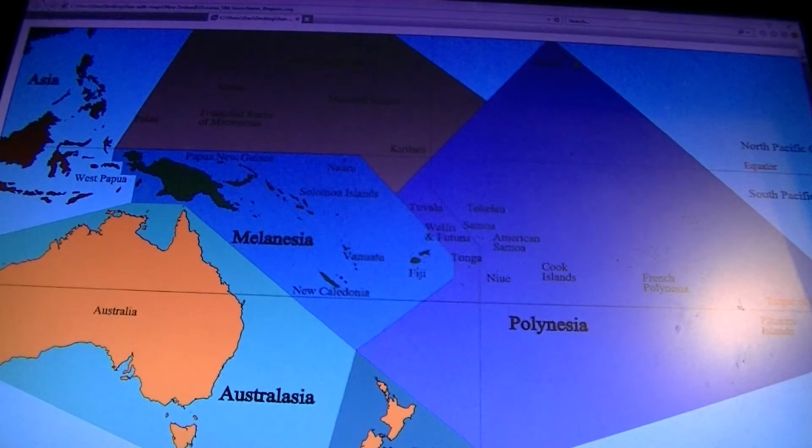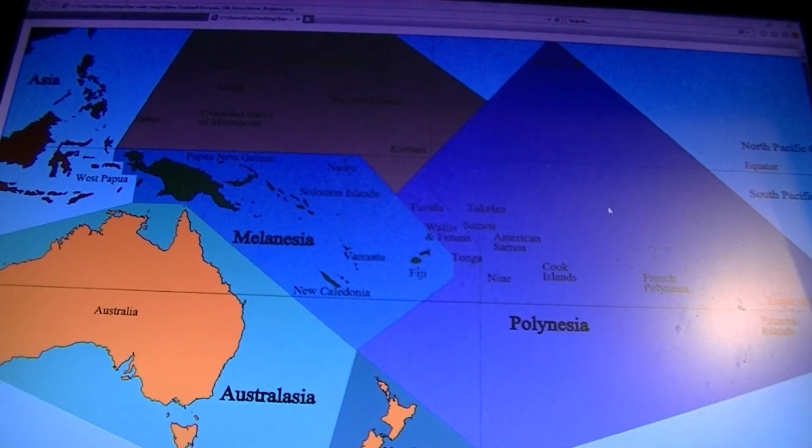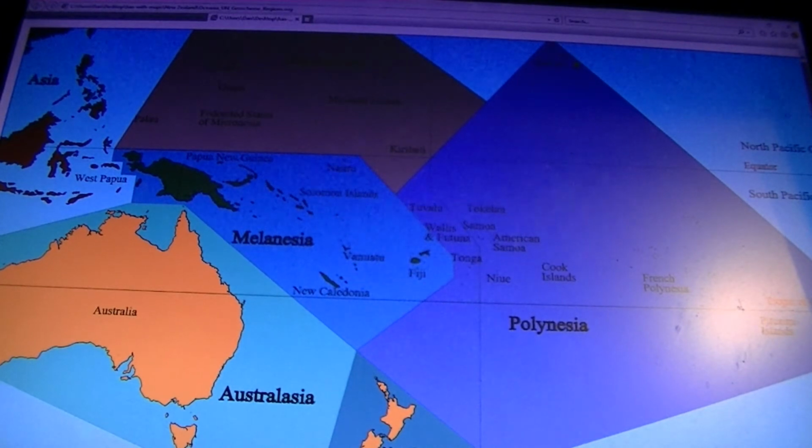Here's Australasia, basically Australia. Here's Melanesia: Papua New Guinea, the Solomon Islands, Fiji, New Caledonia, all that. Here's Polynesia. It's got Hawaii up here, the Pitcairn Islands, the Cook Islands, American Samoa, Tuvalu. That's Polynesia. Notice New Zealand is here all by itself.